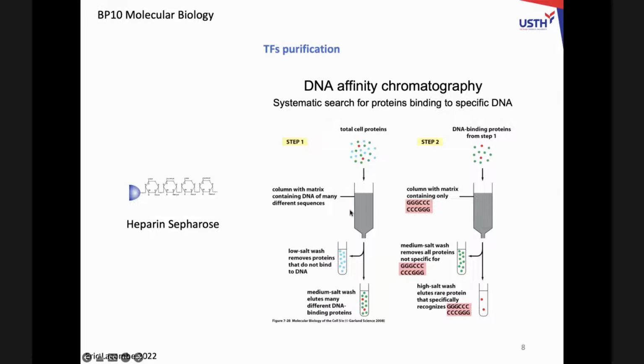And you see in the drawings on the slide, we use classical chromatographic columns, but with matrices specifically dedicated to the purification of proteins that have a sequence-specific affinity to DNA. So the idea of step number one is, from all the proteins contained either in cells or in nuclei, to sort the proteins based on one particular biochemical feature, which is their capacity to recognize DNA. You see here, they show that you put the mix of proteins, the total extract, on the first column, with a matrix containing DNA of many different sequences.